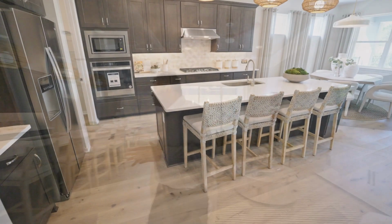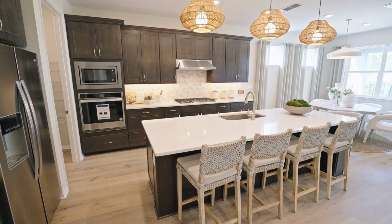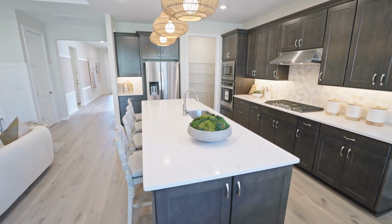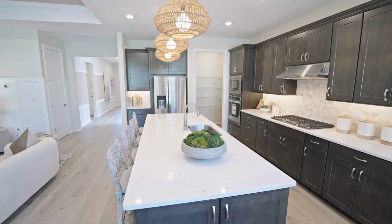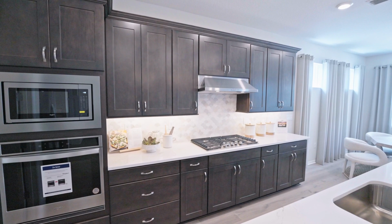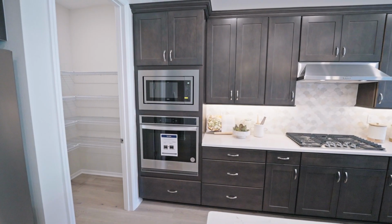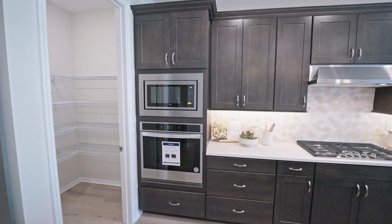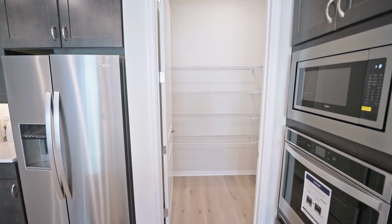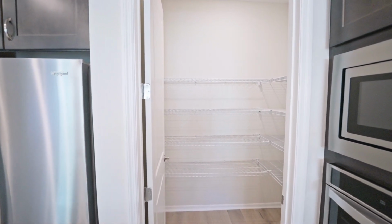Now, the standard feature with this builder is that this is the size of your island. It does come with the choice of granite and quartz, and this is how it is. This is, of course, upgraded. You have the upgraded kitchen package. As you see now, this is a gas community, which is hallelujah. There's not a lot of gas communities. You have the upgraded package where you have the oven here and the microwave. But what I also love is that you have a really nice size pantry right over here. So this is really, really good.